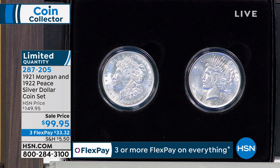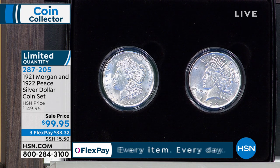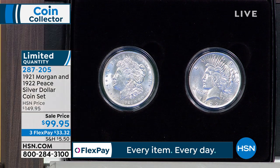And that's the thing people are going, wait a minute, $50 off, they're solid silver, they're original uncirculated condition. Like I said, nationally advertised catalog is $113 apiece, so $226. Even at $149, great opportunity. At $99, you've got to really step up to get this coin. Fantastic opportunity, particularly at their sale price of $99.95. Hundreds and hundreds of these are already gone.